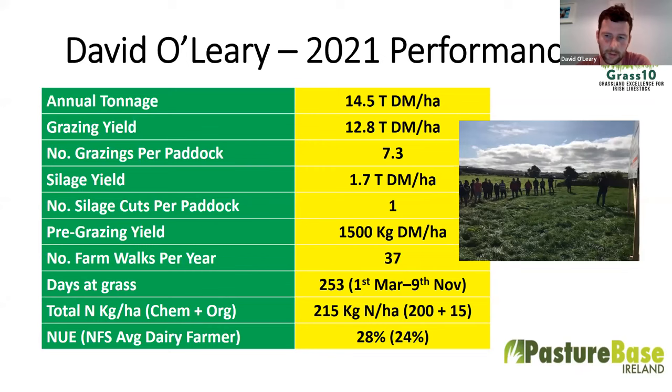Great to hear. And just to give a comment maybe on cow type and how they performed last year, how much meal is fed?